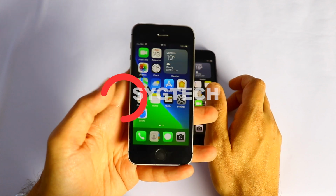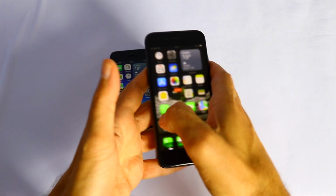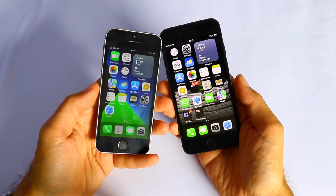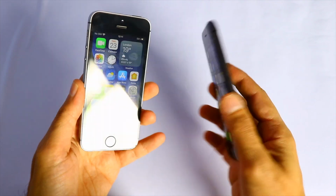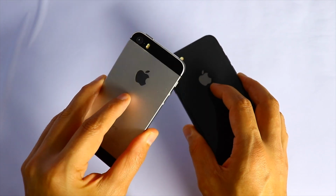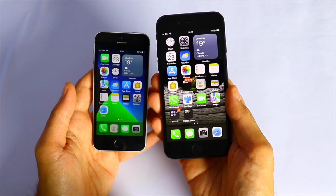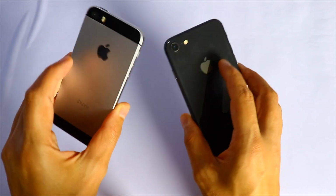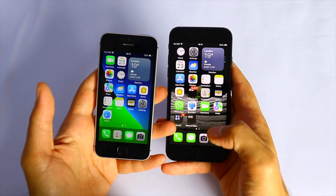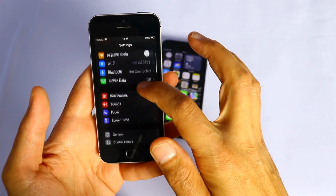In today's video we have the iPhone SE first generation with the iPhone 8. So we're gonna have a speed test today, and we'll see if the iPhone SE is faster. Both devices have 2 gigabytes of RAM, but the iPhone 8 has an A11 chip, and we'll see if this is gonna make any difference. Also, both devices are running the latest version of iOS, which I'm very excited to show you.